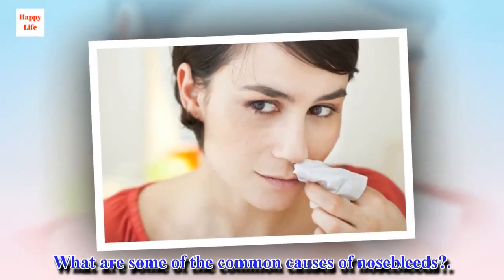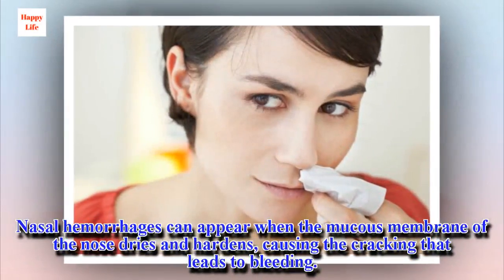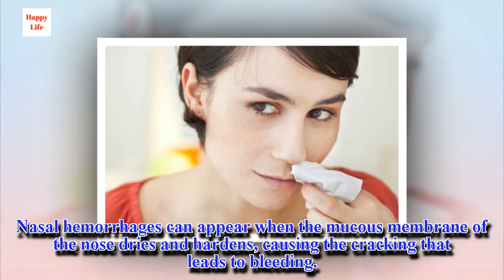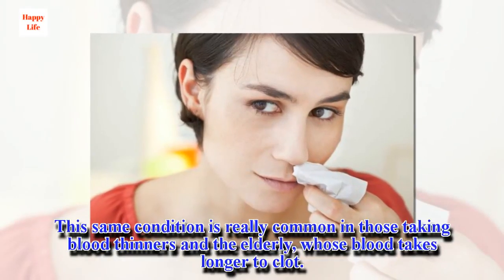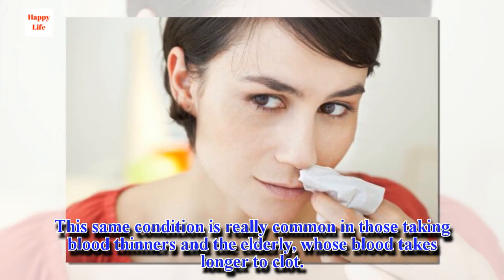What are some of the common causes of nosebleeds? Nasal hemorrhages can appear when the mucous membrane of the nose dries and hardens, causing the cracking that leads to bleeding. This same condition is really common in those taking blood thinners and the elderly, whose blood takes longer to clot.